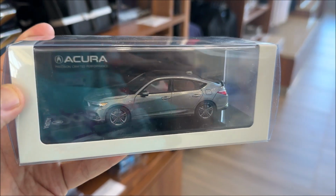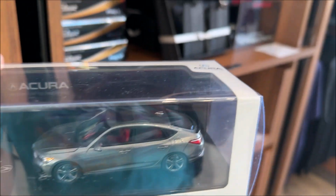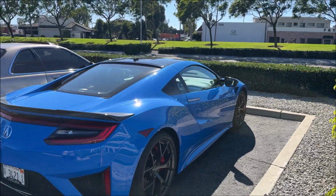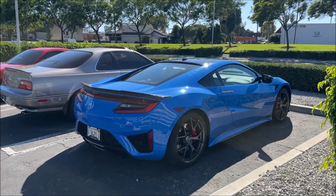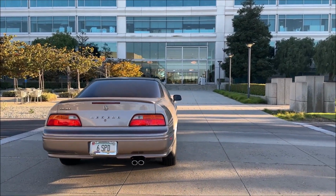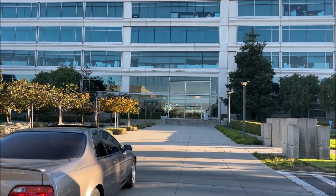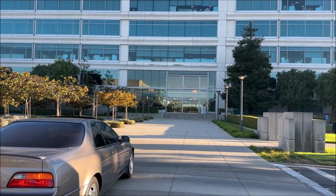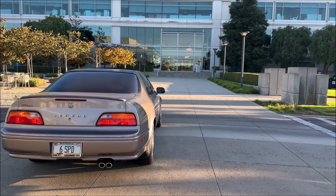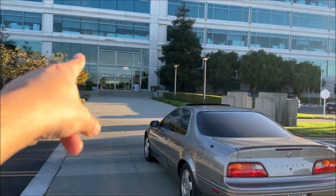Had to make a purchase here, so there is a scale model of the Integra here that I bought from the Honda store at the main office. In good company here with a Long Beach Blue NSX. I'm not gonna tie up Honda's driveway here, but this was the actual location where we did the Drive to Five celebration in 2011. It was November 4th, so coming up on 12 years ago. Hard to believe it's been that long, but not much has changed with the campus since then. Looks largely the same. That's where my banner was, right above there.